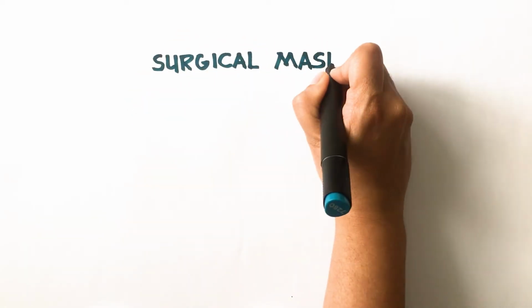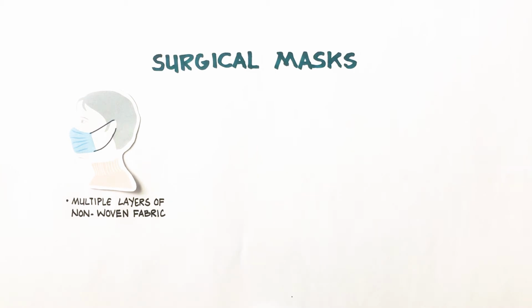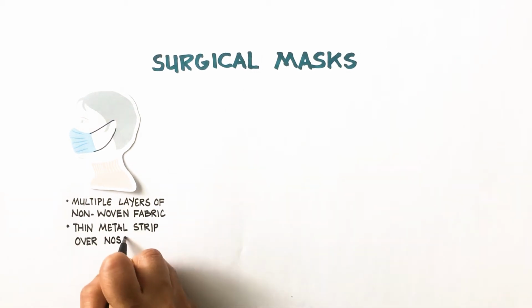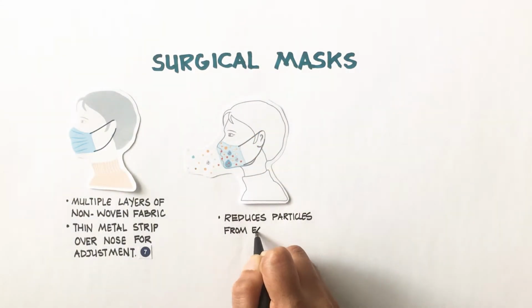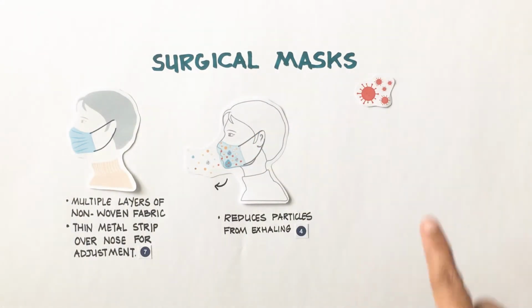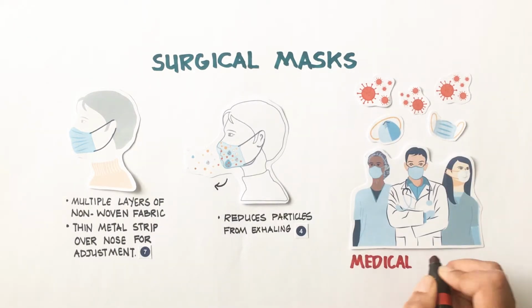A surgical or medical mask is made up of multiple layers of non-woven fabric or paper and has a metal strip or wire for adjustment over the nose. The main function of a surgical mask is to reduce the particles coming out of a person into the environment. In this pandemic, surgical masks and respirators should be reserved for medical workers.